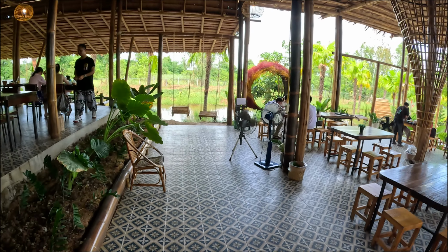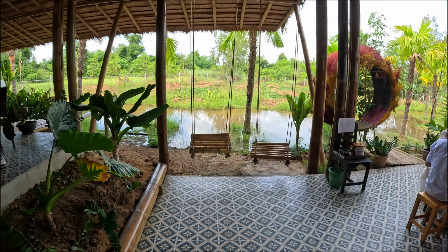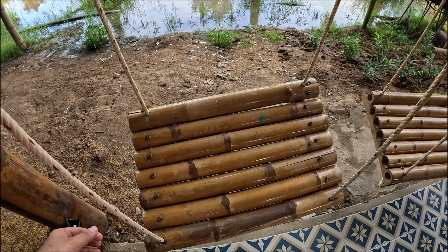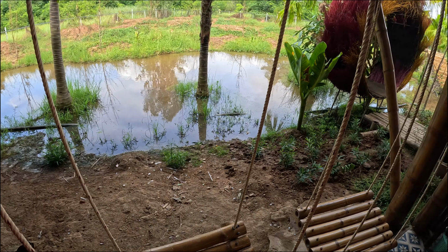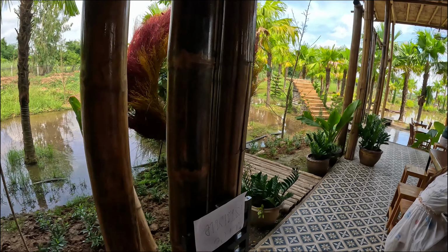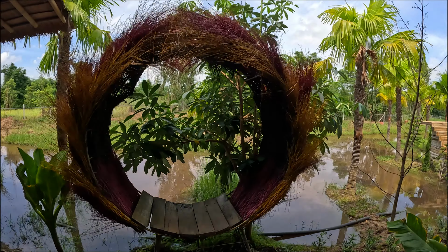This is the swing area, you can sit and look, all the things they create by bamboo. Look, this one also bamboo. This is nice, they create by bamboo. Bamboo wood. And this is the photo booth. Look how they create, very nice.